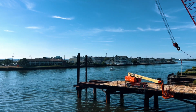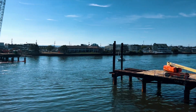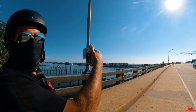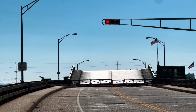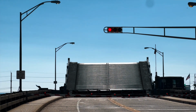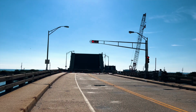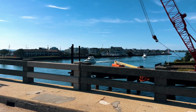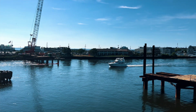Morning. This is Seabright. Yeah. They got that drawbridge going up. Pretty good timing. Morning. How are you? Morning. Look at that, both of them coming across. Pretty cool.